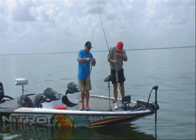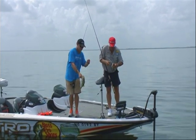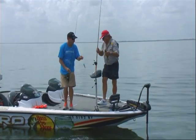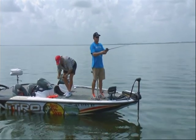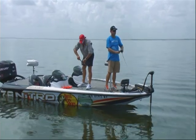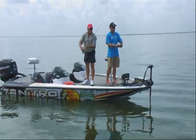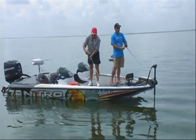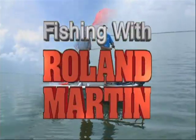Uh-oh. You know there's some big ones in there with these. I'm going to try something. I'm going to try ripping it really fast and see what happens. Because we're on a spot right here. If we can just get this. I'm going to just throw it out there and just zoom it back. And I'm going to hit it out of reflex action or something.